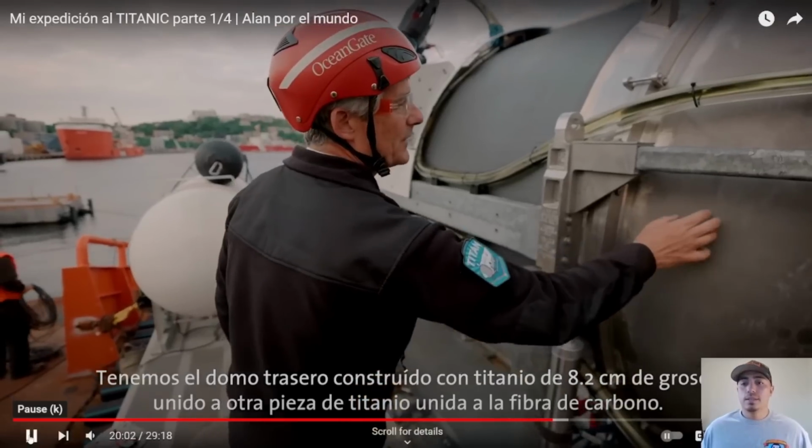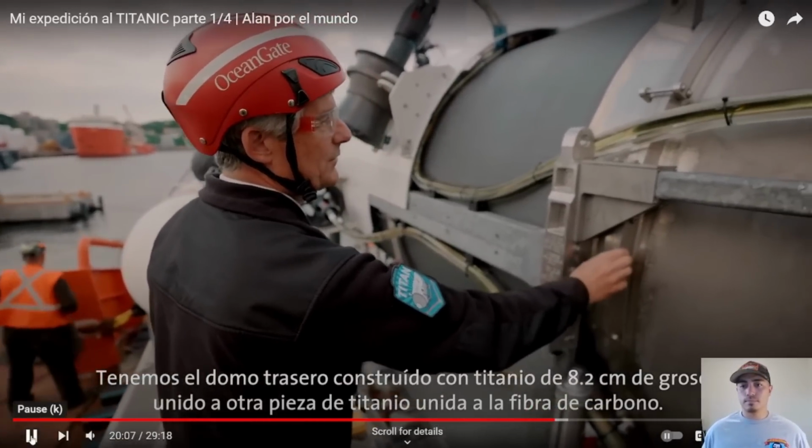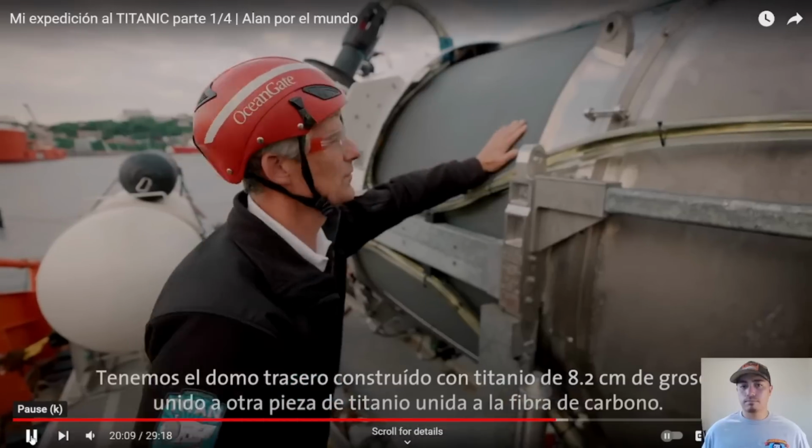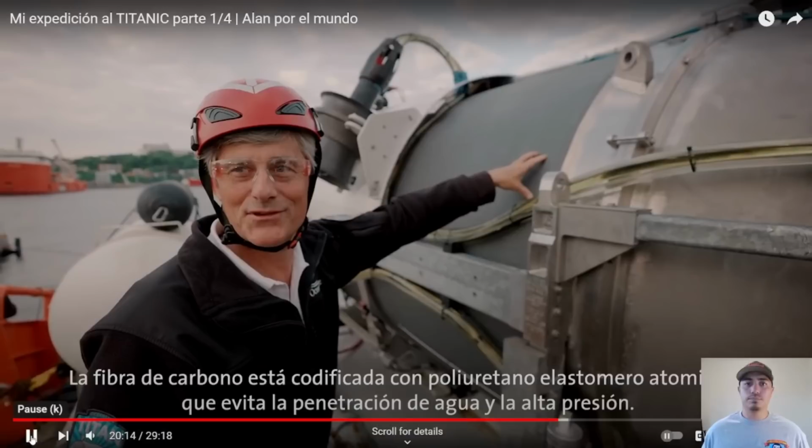Here's the aft dome. This is another 3 1/4 inch thick titanium dome, bolted to another titanium piece glued to the carbon fiber. The carbon fiber is coated with Rhino Liner. So we went over that in the previous video. We talked about that, but here, even in this video, where they're on a mission and they are going to dive this vessel, you could see the wrinkles here, all these wrinkles. So they just painted over those wrinkles.